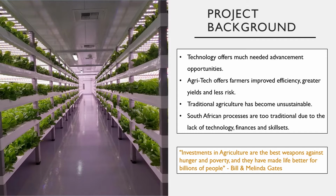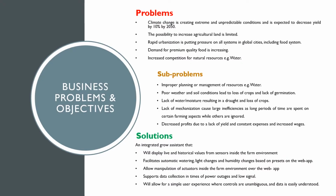The current situation within South Africa's urban farms is they have an uncontrolled environment due to financial constraints, lack of technology, and inappropriate skill sets. This has resulted in these areas facing unnecessary challenges caused by the continuous use of manual and traditional farming techniques. A walkthrough of our problems and objectives may help you understand the value this project offers.